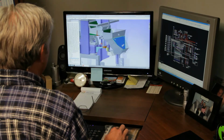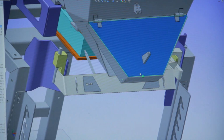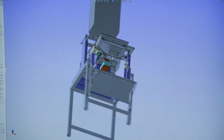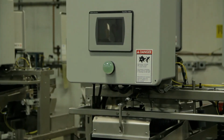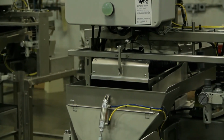We can actually bring the customer in, move components, show them how the machine is going to work. They can take a look at it and get a real good 3D visual on what it's actually going to look like. Then when those components come back, I will be heavily involved in the final assembly actually in the shop. So that's one of the great things about working here at Sims. We get to be involved in what's going on in the floor and get to see the machine come together.